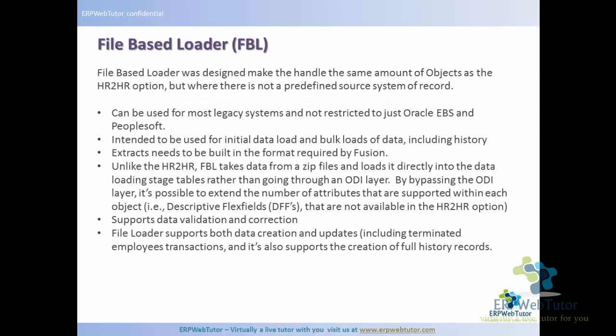Now, the FBL, or file-based loader, was designed to handle the same amount of objects as the HR to HR option. So you can pretty much handle the same number of objects as the HR to HR option would do, but where there is not a predefined source system of record. So you don't have to have an EBS or a PeopleSoft installation. It will work with any HCM software that the customer might have. Now, it can be used for most legacy systems and is not restricted to Oracle EBS and PeopleSoft. That's what I just said.